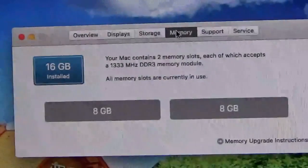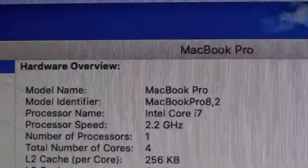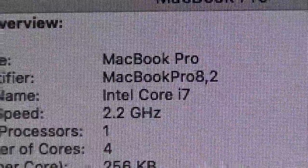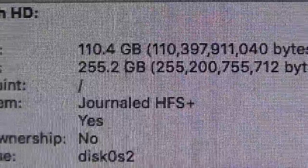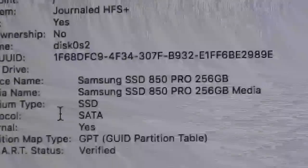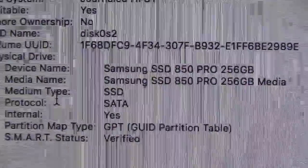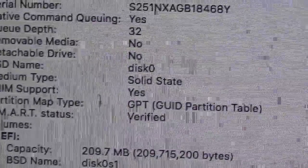Memory, 16 gigabytes are installed, 1333 megahertz. And it is a Core i7 quad, of course. All 15-inch models come with a quad core. Let's take a look at storage. Samsung SSD 850 Pro 256. There you go. I do have TRIM enabled. Samsung SSD, TRIM support, yes.